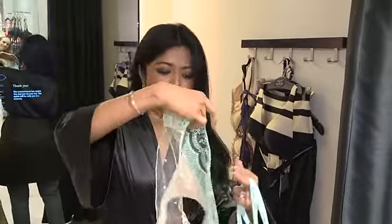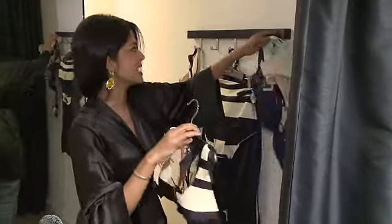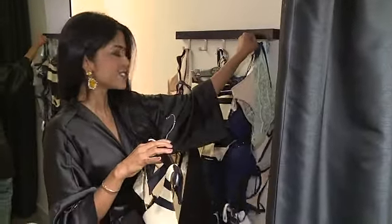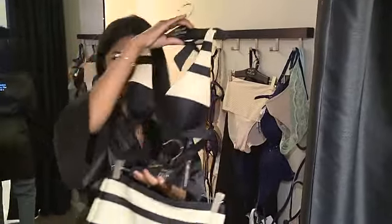Take a look at the cute bottom. How pretty is it? And then they also have swimsuits, which I'm crazy about because you guys know how much I love a retro look. And this has got all that retro feel to it. Isn't that cute? I'm Kate Young.